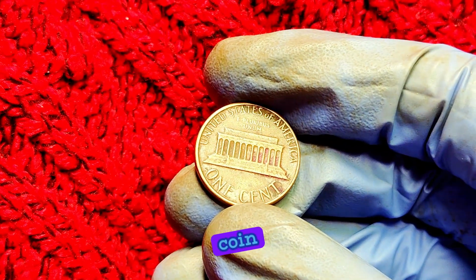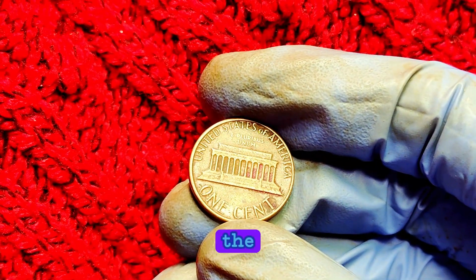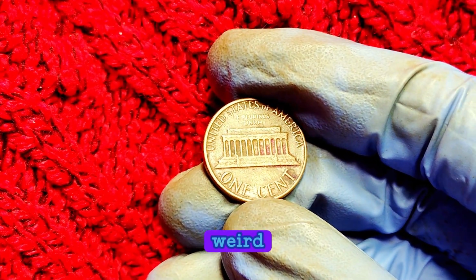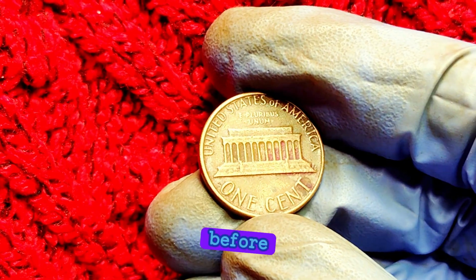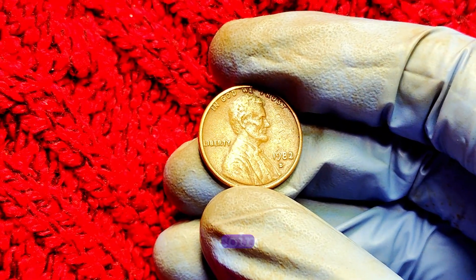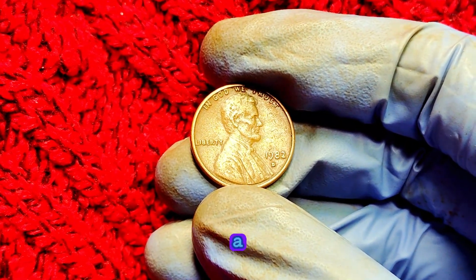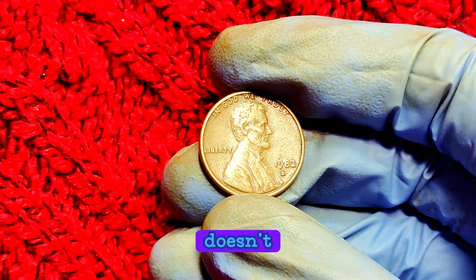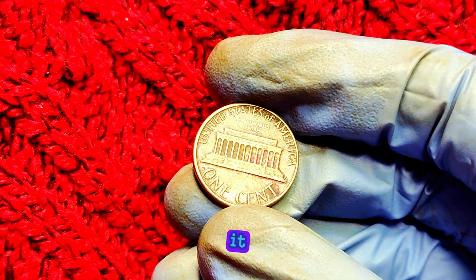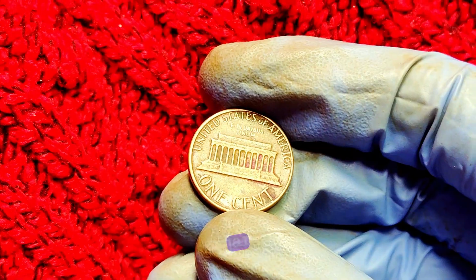Every legendary coin started as a rumor. Before the 1955 double die was famous, it was just a weird penny someone noticed. Before the 1969 double die became a 6-figure coin, people spent them without a second thought. History doesn't announce itself. It whispers, and sometimes it whispers through a penny in your change jar.